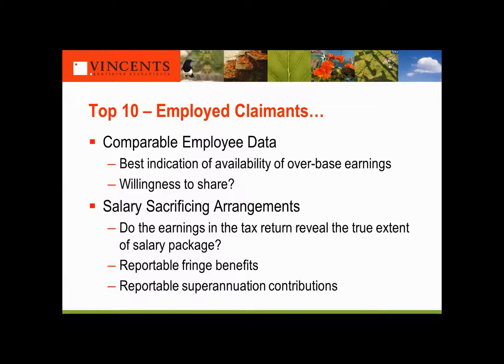Now, the only thing to be conscious of there is if there are a small number of employees in a particular industry or a particular employer, the fact that one of the residual employees' overtime has increased may be, in fact, a result of the absence of the person who's injured. So you need to be conscious of that when you try and draw conclusions from the comparable data.